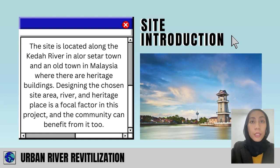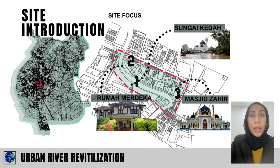It's located along the Kedah River in Alor Setar town, an old town in Malaysia where there are heritage buildings. I will be explaining why I decided to choose this site area: the main focus area is the river, Sungai Kedah, and the heritage sites Masjid Zahir and Rumah Merdeka.